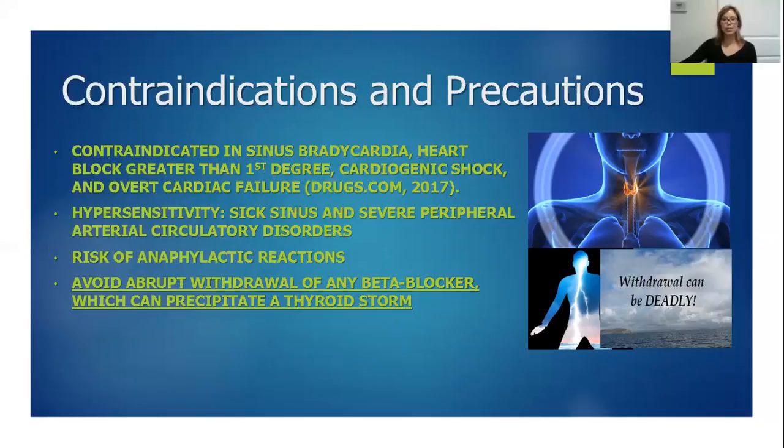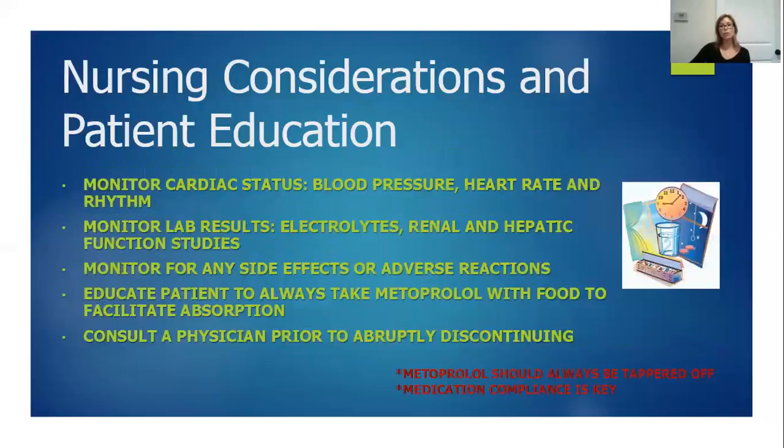Hypersensitivity can include sick sinus syndrome and severe PAC. Risks are anaphylactic reactions, and that is, of course, with any medication you are taking the first time. Avoid abrupt withdrawal of beta blockers as it can precipitate a thyroid storm. So, nursing considerations and patient education.